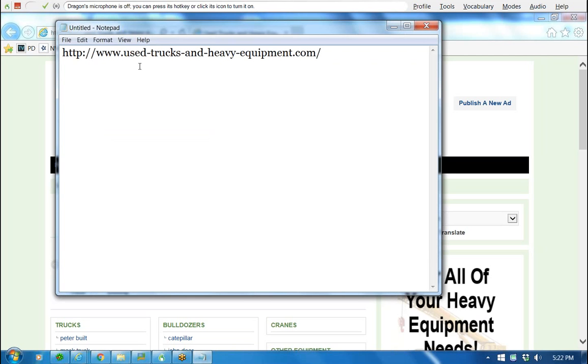I picked this because if somebody were looking for used trucks in a search engine, they would be able to find it. Or heavy equipment. So having a domain name specific to the things that people would look for is part of the game, if you will, of growing inside the search engine so people can find you. So this is the website.